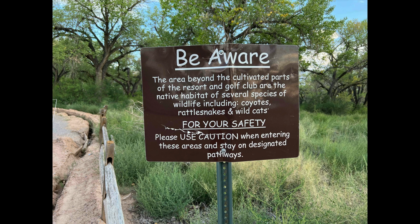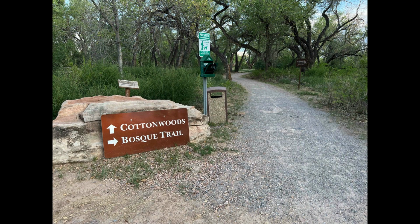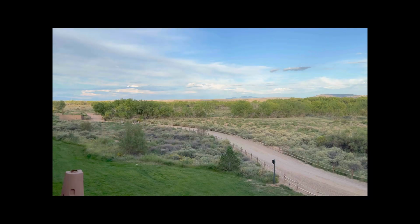So of these three creatures, the one that I don't have to worry about back home in Connecticut are rattlesnakes. We do have coyotes and wildcats, however. On this particular excursion, I didn't see any of these things, but we will be looking at a coyote later on. Okay, so I was walking down this trail. It was a very pleasant walk.